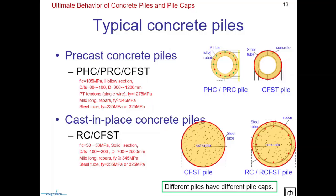Probably you don't see, as far as I know, I don't see them in the States or Europe. But we use it here in Japan as well as Taiwan, probably in China. Because especially this PHC price is low. And so for buildings up to 10 stories, probably the constructors or designers want to use this PHC because of the price. Okay?